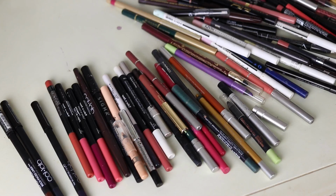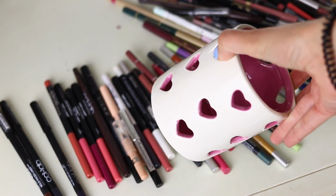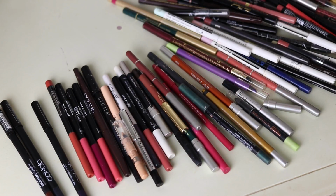So here are all my pencils, my pencil jar, which here it is. I got this from the Target dollar spot like 2 years ago. It was getting way too full. I couldn't even push the pencils down anymore and I was just getting overwhelmed. I knew I have eye pencils and lip pencils that are old that I have to get rid of. I'm gonna hopefully cut down these pencils right here and make my collection a little bit more condensed.